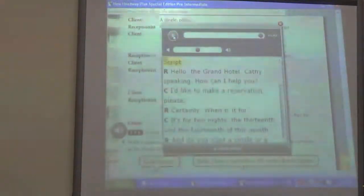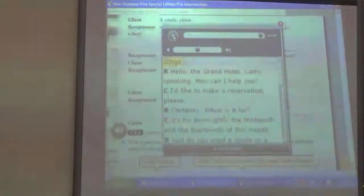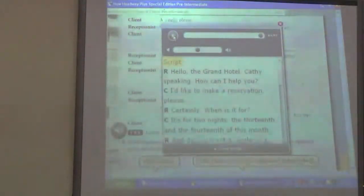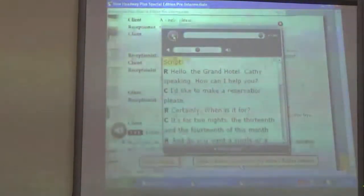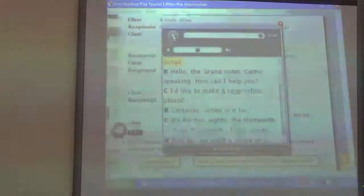So that was a conversation between Kathy, the receptionist at the Grand Hotel, and a client, Mr. Gregory. What did the client want? He wanted to have a room for 2 nights. And what did she say to him? She said, yes, absolutely no problem at all.